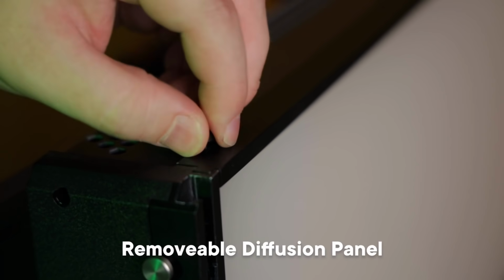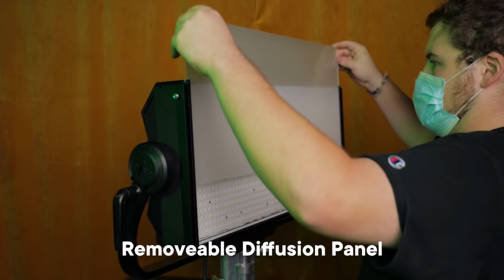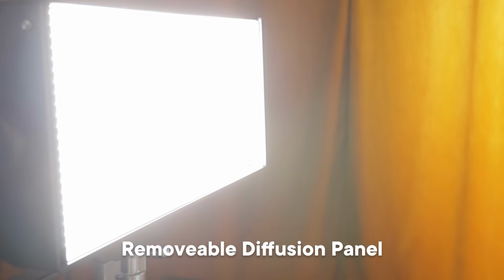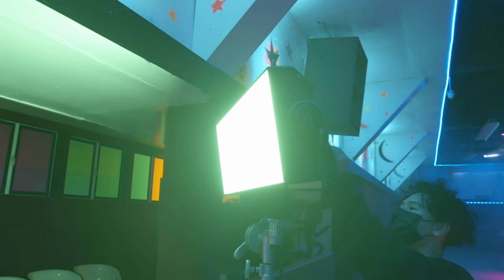And by popular request, the P600C also features a removable diffusion panel. All you have to do is loosen the 4 thumb screws on the top of the light and the diffusion panel slides out very easily. This makes it much easier to maintain the light and also get a little bit more output when you need it. Let's talk about how its diffusion area, or its panel aperture, compares against other industry standard lights.